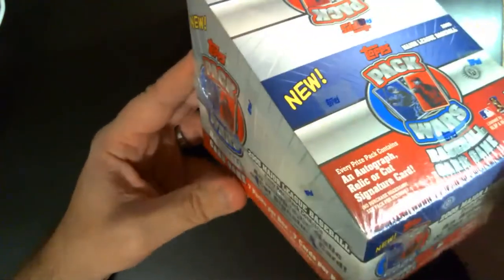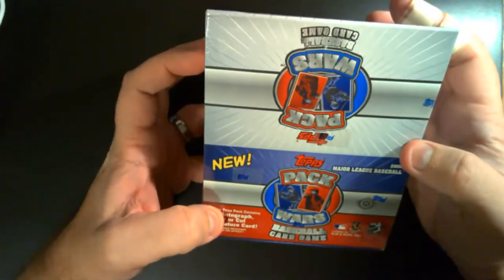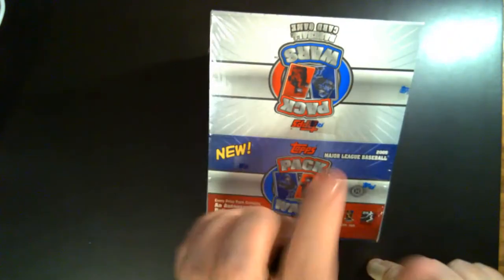I hope people will be interested in this one. I haven't decided if this will be a pick your team or if I'll do a different format for this one. I've got to give it a little bit of thought, but that's going to be cool. I think it's going to be fun.